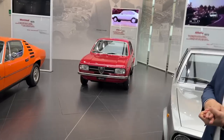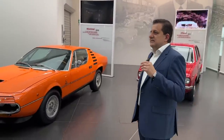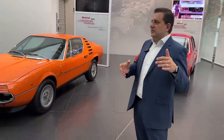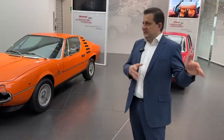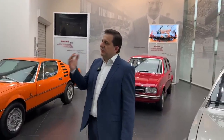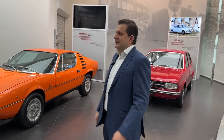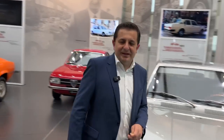The V8 that was in that hydro boat up there, was that a Montreal motor? Yes, that boat set a record in 69 with a race V8 from Tipo 33. Okay. And then they tried another record with the Montreal engine, but then they decided to retire.